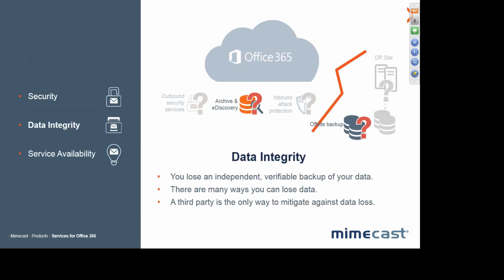So the next category is what we would class as data integrity. On premises, you protected against data loss, corruption, and malicious activity. This isn't just best practice, it's a fiduciary responsibility. With Office 365 alone, you lose an independent, verifiable copy or backup of your data and the ability to restore it in the case of data loss. While there may be a belief that Microsoft protects and can recover your data, this is not always the case, and therefore the risk of data loss, corruption, etc.